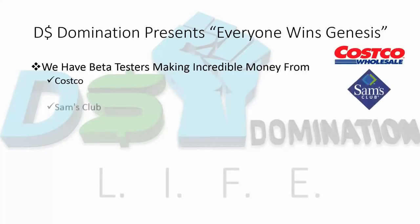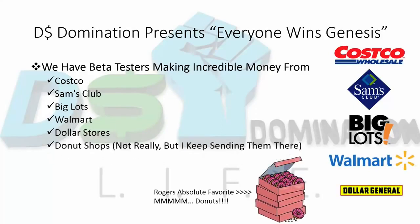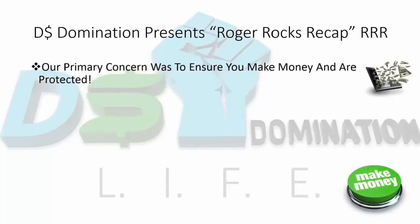But literally, you can walk into Costco, you can do it with groceries, you can go Sam's Club, Big Lots, Walmart, dollar stores, donut shops. That's a little dig on me if you're not familiar with me. They're always telling me I eat too many donuts. But there's dozens and dozens and dozens of stores. You'll be blown away how much money you can make with this, okay? So I want to recap this, then I'm going to talk about that special tool that just changes everything, all right? Hang on for that. I'll be there in just a second.